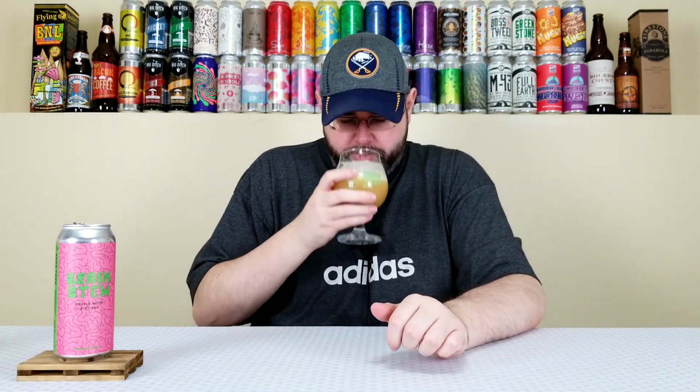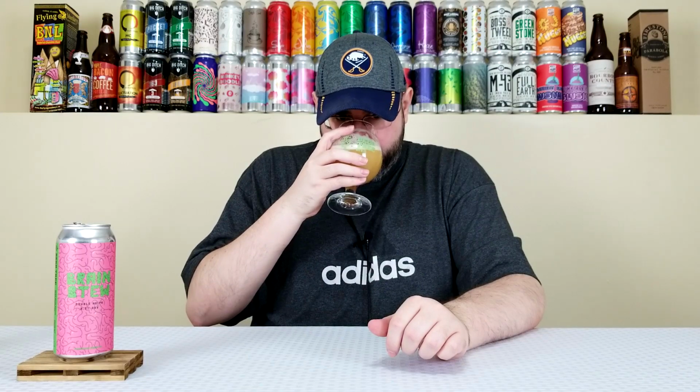Let's get a nose. Yeah, smells pretty good. Still smells slightly green, like it has a slight hop burn to the nose. But then there's sweeter, definitely blueberry. So that Mosaic, even though it's the third hop listed, definitely getting a little bit of blueberry tinge. Pineapple, passion fruit.